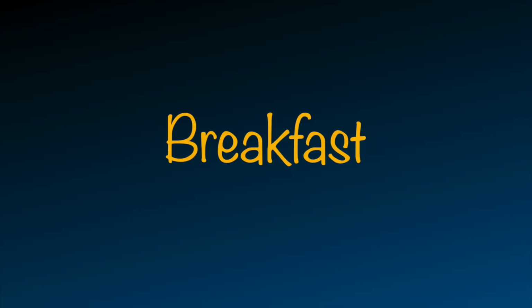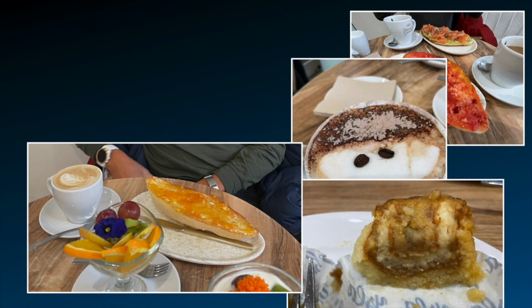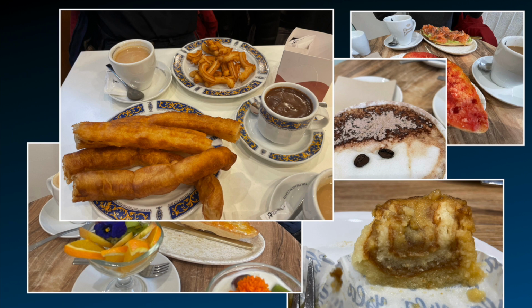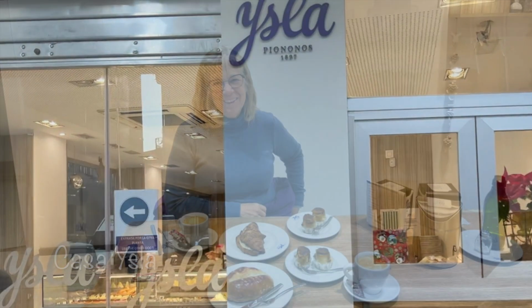In Spain, breakfast is often simple: toast with tomato and olive oil, or butter and jam, pastries, or churros. Many places also serve heartier breakfast items to accommodate tourists. We ate at various places for breakfast. Here are some that we recommend.